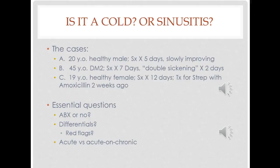But these are the kinds of things that roll through your head. Has this gone into a more generalized infection? Is there an orbital cellulitis going on, which can happen in extreme situations? So my red flags are things that basically say the symptoms they're describing go beyond being contained in the sinuses, where there's pain, compression, inflammation, and so forth.